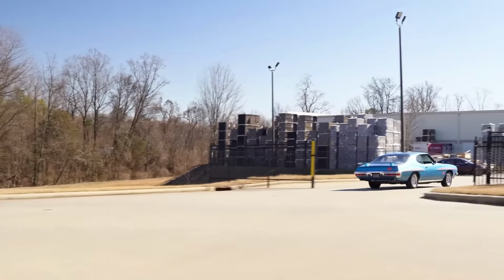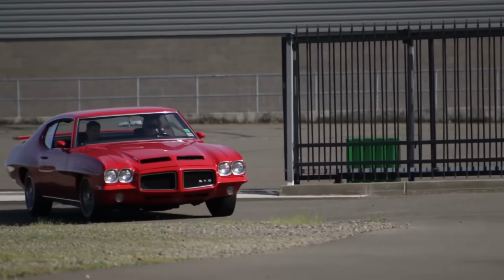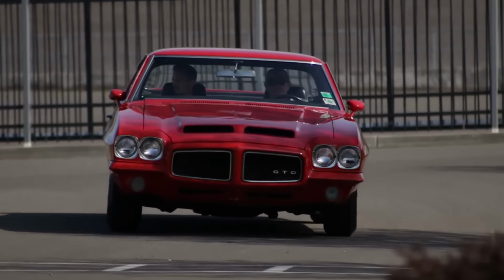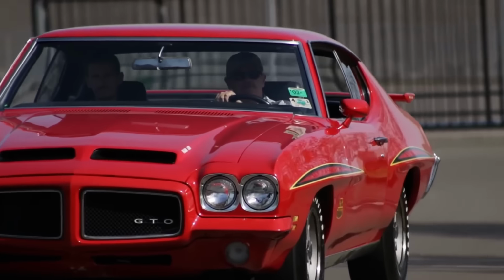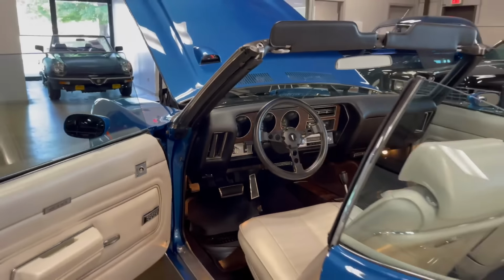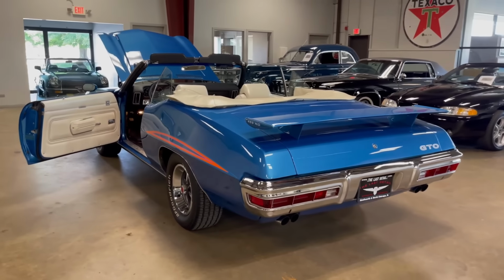And here comes the gem of the story. In 1971, Pontiac produced only around 374 units of the GTO Judge with the 455 HO, making it one of the most sought-after and difficult-to-find models today. A flawless example can currently fetch between $150,000 and $300,000 at high-end auctions.